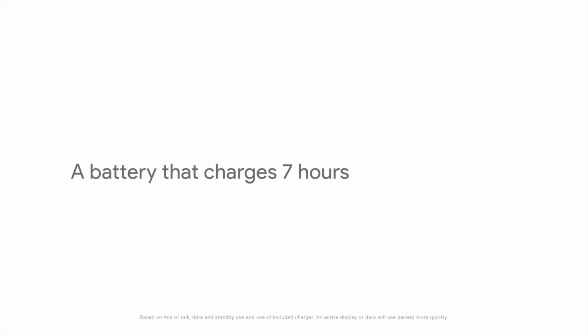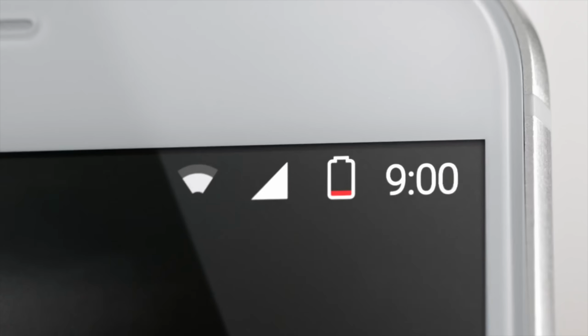Now, aside from the display sizes, the only other major difference is the 2770 mAh battery on the Pixel versus the 3450 mAh battery on the Pixel XL. Having said that, Google boasted quick charging that'll provide 7 hours of power with only 15 minutes of charging. Now, whether that's talk time or screen on time or what, I don't know, so I'll be sure to test that out as soon as I get my hands on one.